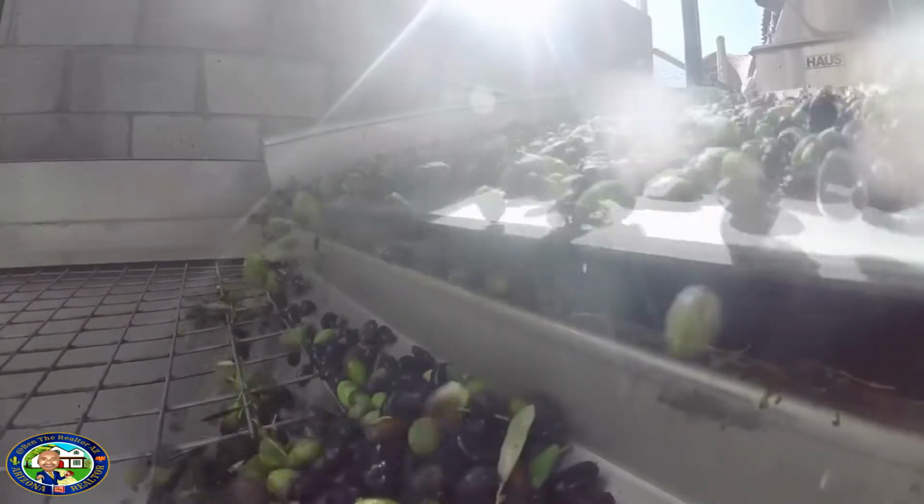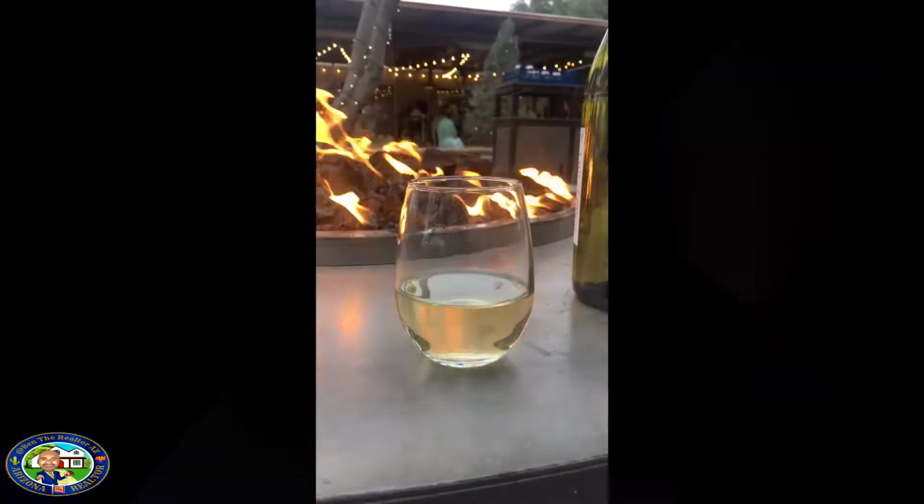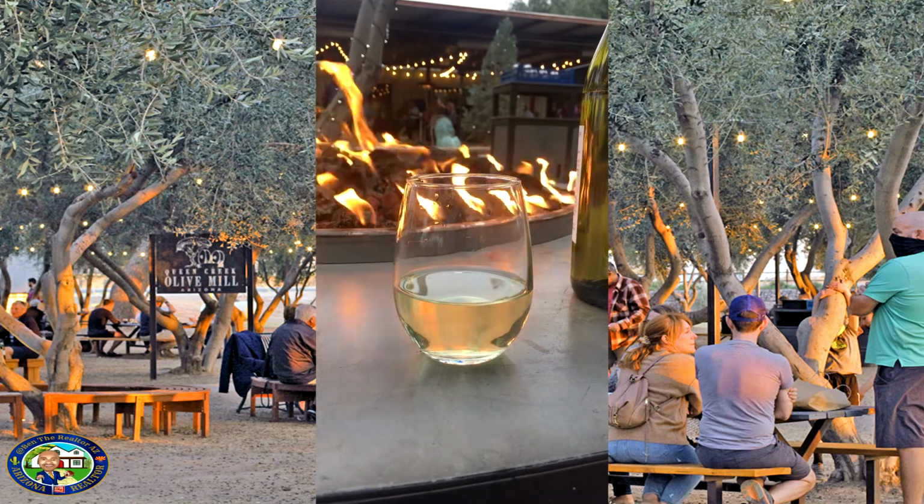Me and my wife, this is a favorite for us and my family. We love to go to the Olive Mill. So I'm going to give you guys a few cuts from me and my wife's date night recently, and then I'll jump right back into it.